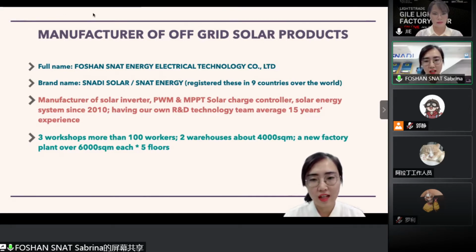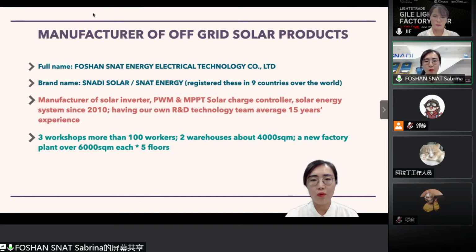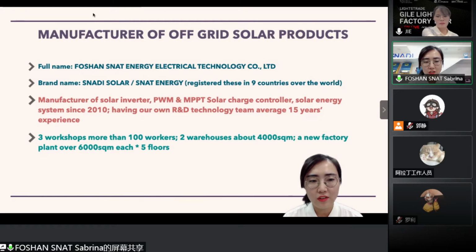We have registered these two brands in 9 countries around the world, such as the Philippines, Africa, and some Middle East countries. We are the manufacturer of off-grid solar inverters, PWM or MPPT solar charge controllers, and solar energy systems. We have our own research and development technology team, averaging 15 years of experience, and we do lots of OEM service since our factory was founded.